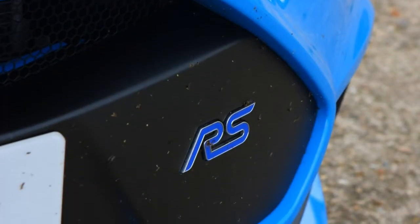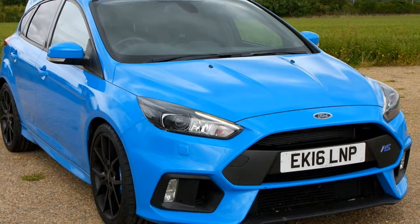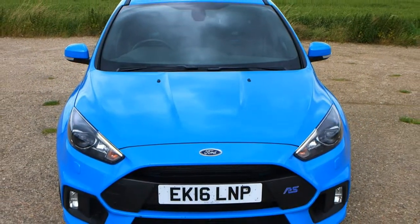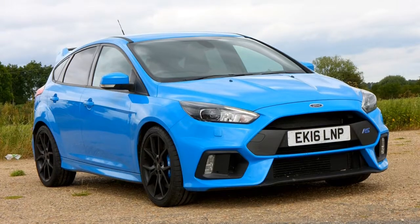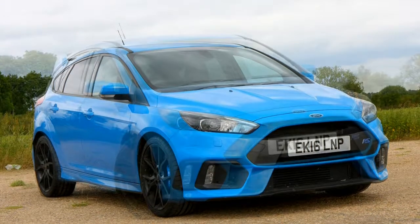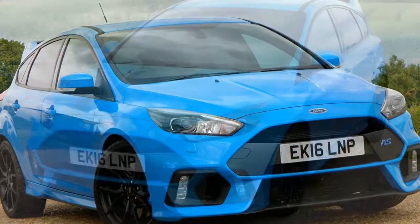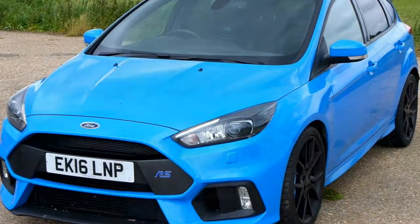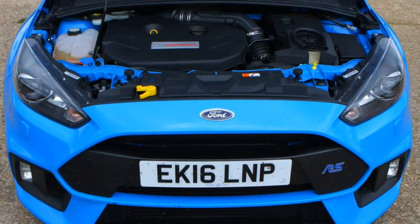The Focus RS and its drift mode. Finally, there's the industry-first drift mode. Inspired by YouTube sensation Ken Block, this lets you indulge in the sort of tail-out antics usually only achievable in a rear-wheel drive performance car. It retains the traction control but backs it off into a wide slip mode, letting you kick the back end out, and then maintain the slide thanks to the fancy configuration of the AWD system.